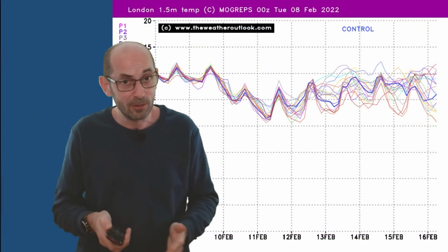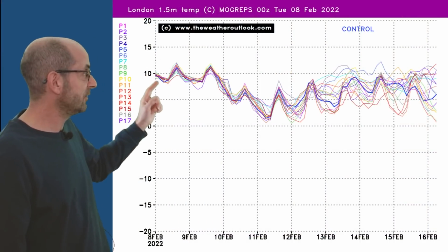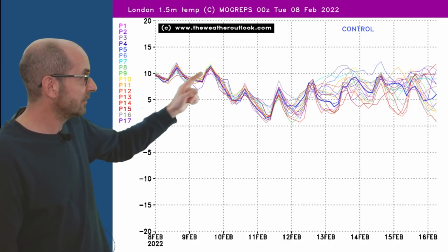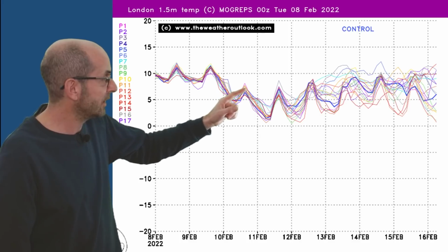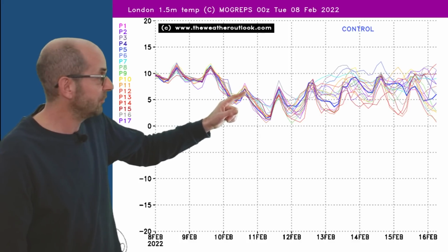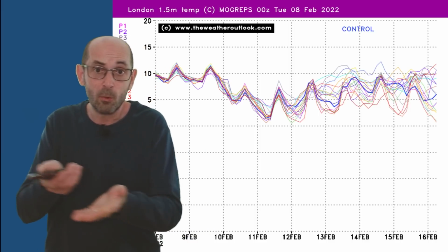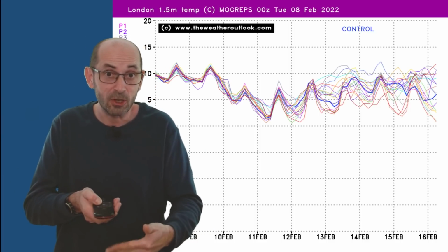What does all that mean in terms of temperatures? The MOGREPS chart helps to provide the answers. In the short term for London, it's quite a mild scene, double figures. Then the colder air reaches the southern part of Britain and maximums fall to about 6 or 7 Celsius. Later on, though, there are signs of those temperatures picking up once again as that unsettled period really gets going.